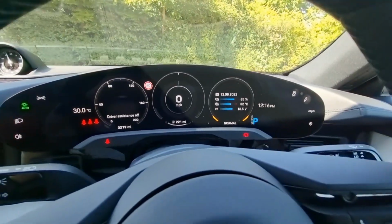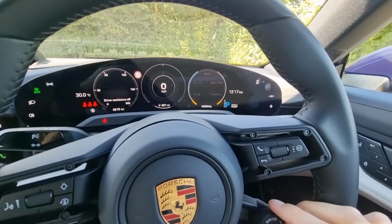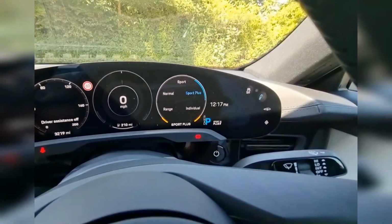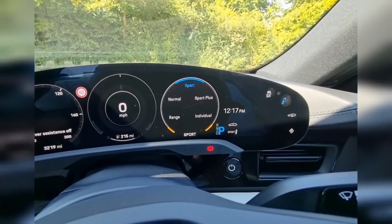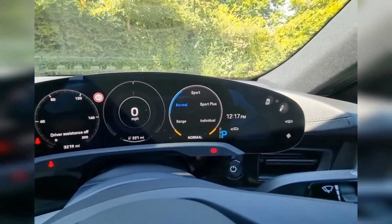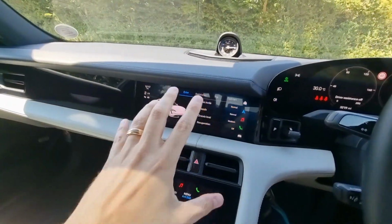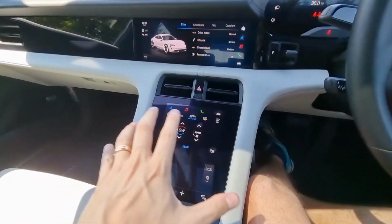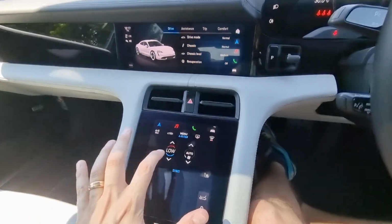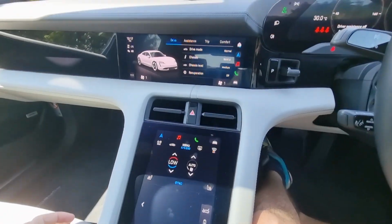It always starts in normal, this car, but if we come down to the drive mode select here, you can cycle between Sport and Sport Plus up there, and there's an Individual too as well, so it's pretty easy to do that. And there's a range option as well, I guess, if you're doing longer journeys and that sort of thing. All touchscreen up here, and I really like the layout down here. I think they've done a really good job with this. I was worried that the two touchscreen setup might be a bit intrusive, but it's all haptic feedback on there for doing everything. It's very easy to use.